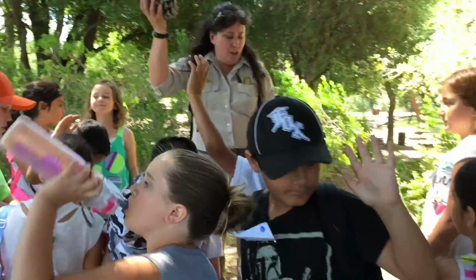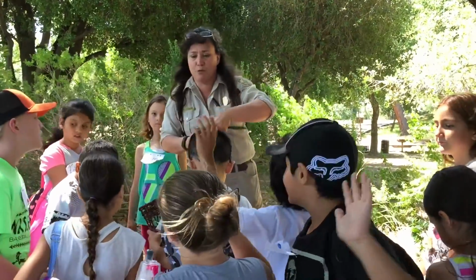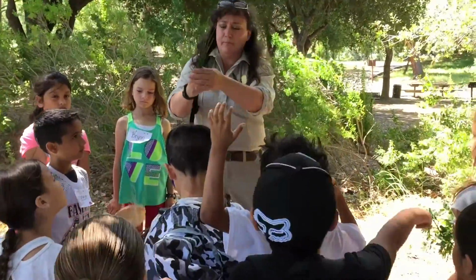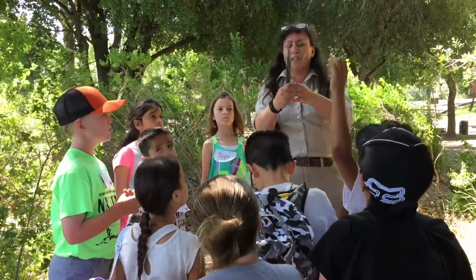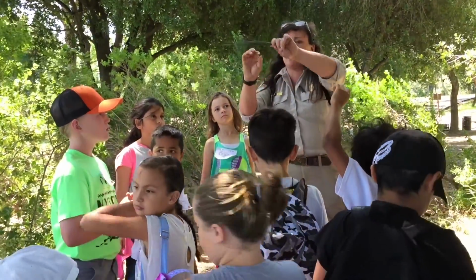Okay, so you can use the pine nuts to eat. You can use them for jewelry, but you can also do something else with them. And this is what I'm going to give to you guys. What are these? Okay, these are the leaves of the pine tree. We also call them needles, because they're long and skinny leaves. This is where they photosynthesize.